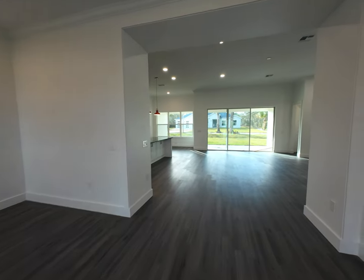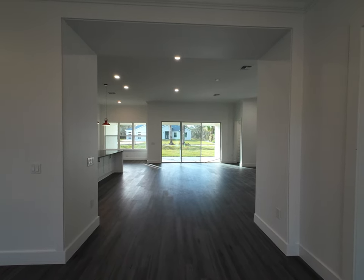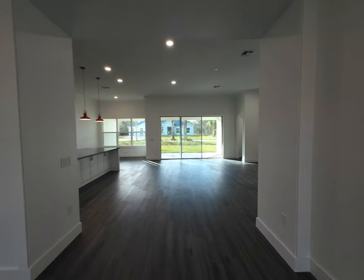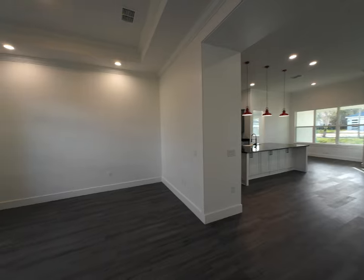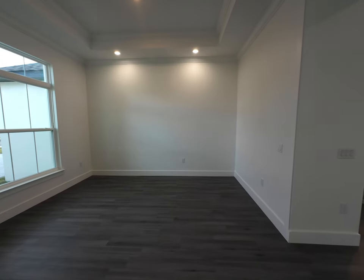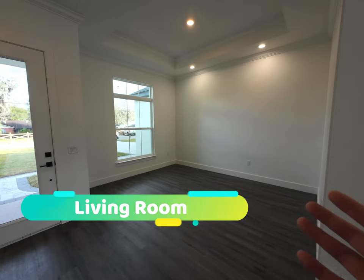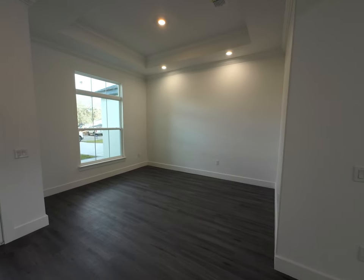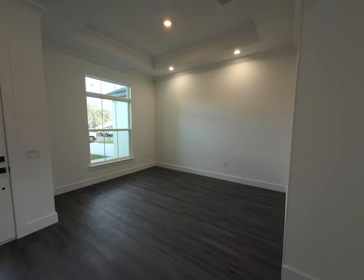All right, so coming in, this is going to be an open layout. So very, very nice design, which you're going to absolutely enjoy throughout the tour. It's going to be a split room design as well. But coming in immediately to our left, this is going to be kind of like a living room den area here in the front of the house, which kind of gives you plenty of options to do this, whether it's going to be a formal dining area or if you want to kind of have furniture here for whatever reason. You got plenty of options.